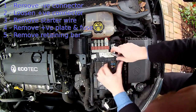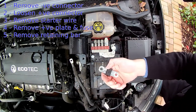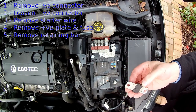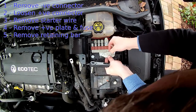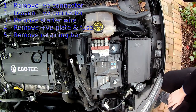Then I can take this wire out, and then this, I think, is this a fuse? Yeah, 275 amp fuse, that'll be for the starter motor then. And this other piece of metal that's just there to join all of these together and carry the current across. I'll take this off as well, because I'll need that in the new battery.